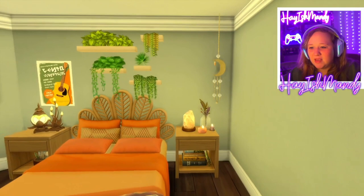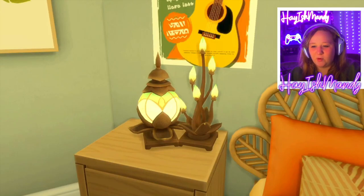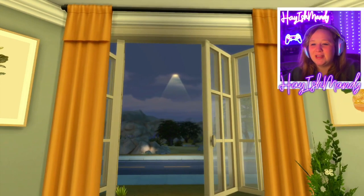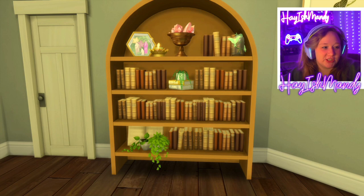Of course, we had to have a little rock lamp and some candles. Got this little jewelry piece handy. And the plants with this. Oh, I love these lamps. I can never pick one. They look so good together. We got art. I got a little plant hanging on this open window. Oh my gosh, if I had windows that opened up like this in my house, I'd be lit.